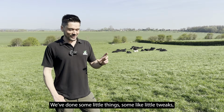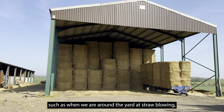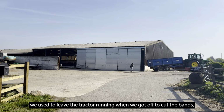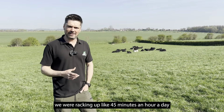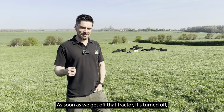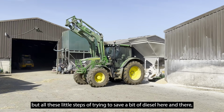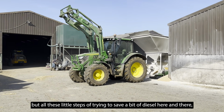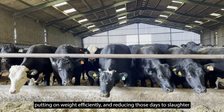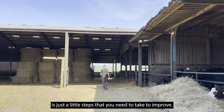We've done some little things, some little tweaks, such as when we are around the yard straw blowing, we used to leave the tractor running when we got off to cut the bands. We were racking up like 45 minutes, an hour a day, just with the engine just ticking over. So we've implemented it now. As soon as we get off that tractor, it's turned off. And we're saving diesel there, but all these little steps of trying to save a bit of diesel here and there, getting your ration right so that your cows are putting on weight efficiently, and reducing those days to slaughter is just the little steps that you need to take to improve.